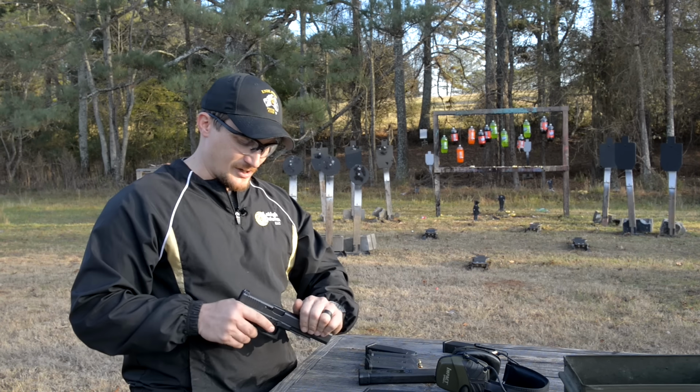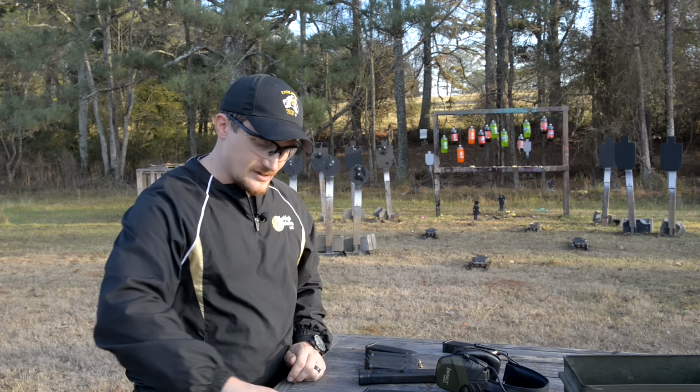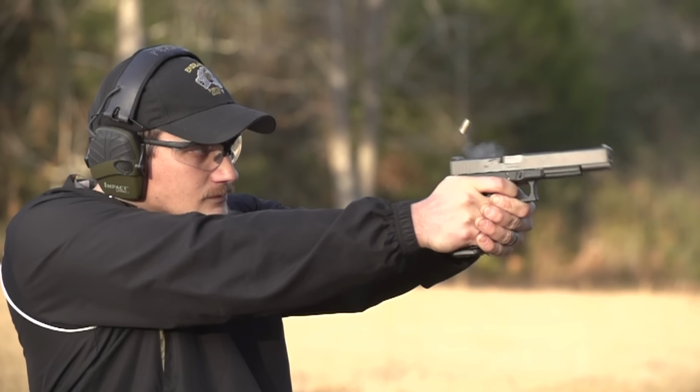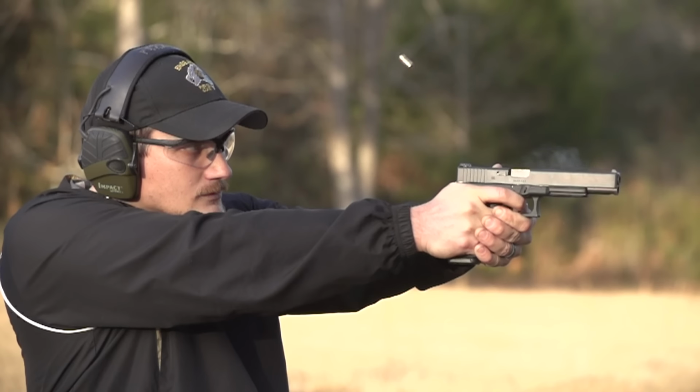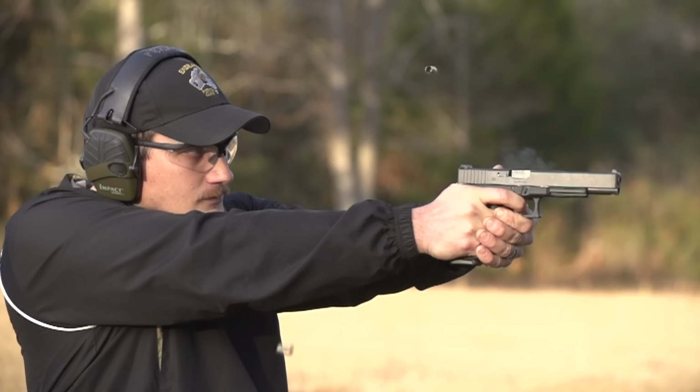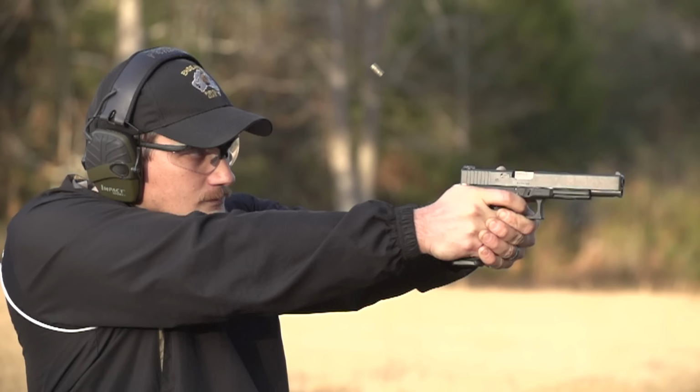But let me put my ears back on. We're gonna shoot this gun a little bit more for you. Just a really, really neat gun. Like I said, very unicorn style gun. Not really a whole lot of these out there, and something fairly collectible, more like a modern classic, if you will. But we'll shoot a little bit more.